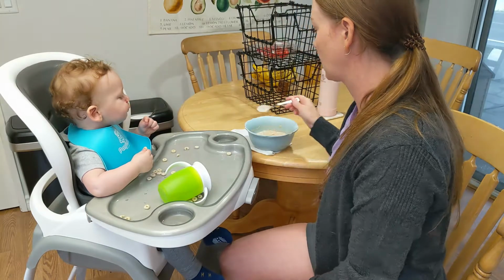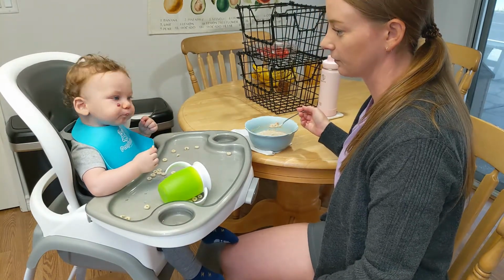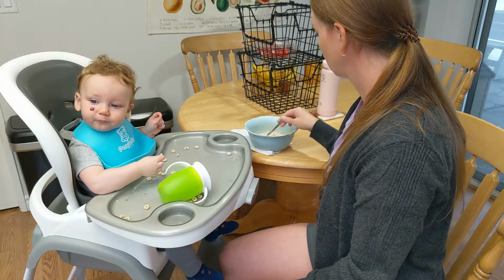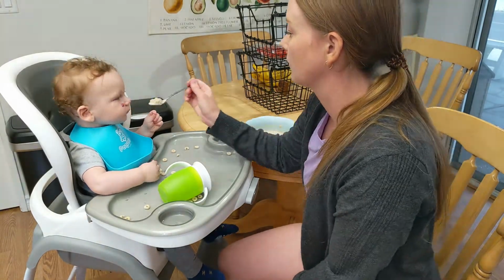Now it is time to eat our oatmeal. As you can see, I'm just spoon feeding this to him because I don't know of any other way that you would feed a baby oatmeal. It would get a little crazy. And he's wearing a silicone bib to catch anything that falls, which I love because it catches everything and it's really, really easy to wash.